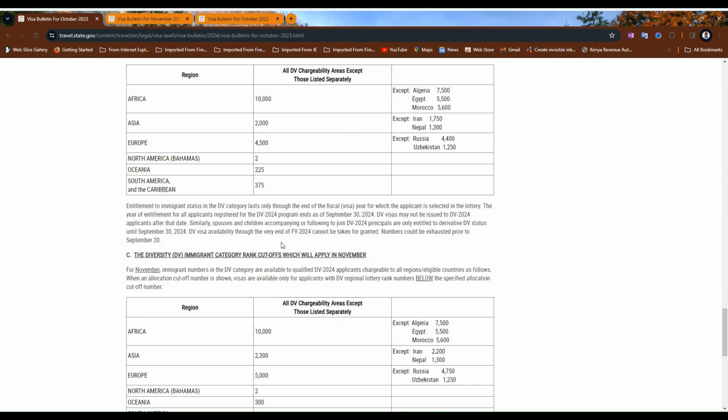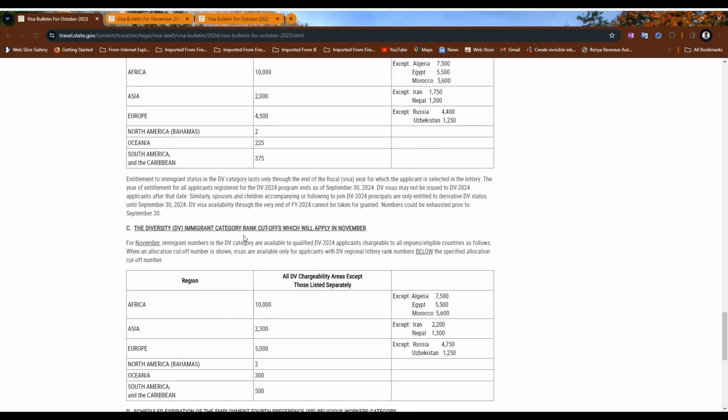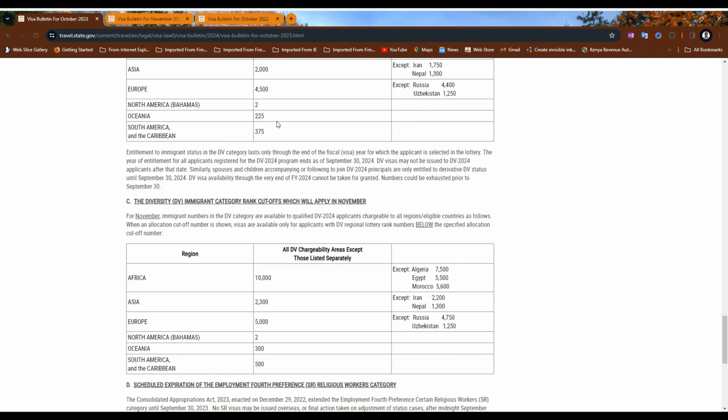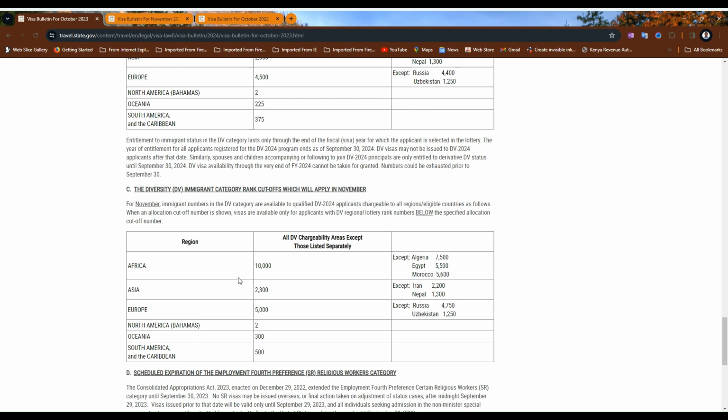For example, this one, the DV immigrant category rank cutoff, which will apply in November, just after 10,000. As you can see, it never changed. It remained 10,000. You know, 10,000 is a lot of people, a lot of visas there. So this one never changed.